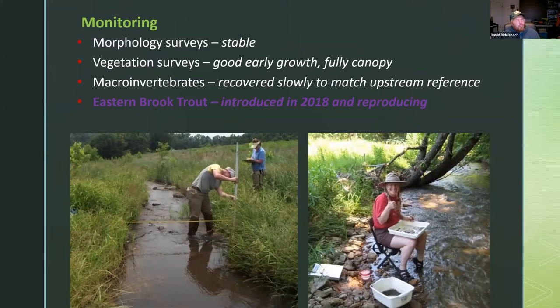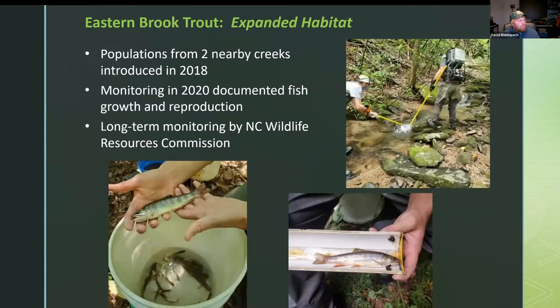We just got word a couple weeks ago that the state of North Carolina went back out and sampled small brook trout and can verify that there is successful reproduction. There are successful redds in the system, and it seems at this point that it's going to be a sustainable native brook trout population. The population was taken from two nearby creeks, in higher elevations, places that weren't as impacted, and the monitoring in 2020 documented the fish growth and reproduction. So there'll be long-term monitoring with this project in North Carolina.